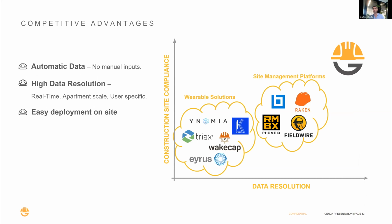Let's give a few words about competition. When we look at competition, we look at two sections. One is site management platforms, which basically allow the workers to update what's happening manually, and that doesn't really happen. So let's focus on wearable solutions. Wearable solutions basically use the same beacons as we do, more or less, and they place those on the helmet, on the vest, on the belt, and they require gateways that will be installed on site. These gateways require electricity and connectivity.